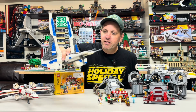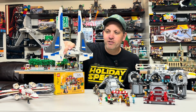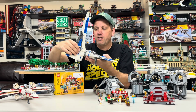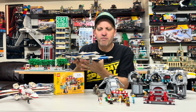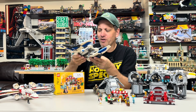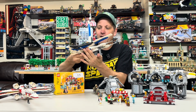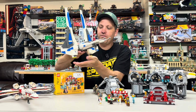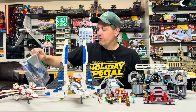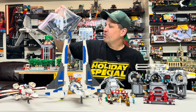This is Pre Vizsla's Starfighter. So this is like the original Mandalorian Starfighter from the Clone Wars. And this is actually quite valuable now, I guess. The Pre Vizsla figure alone is like $120. So it's pretty good. It's a good ship, but again, they came out with the other version. I've actually already bagged it up. That's what I do with a lot of the sets.